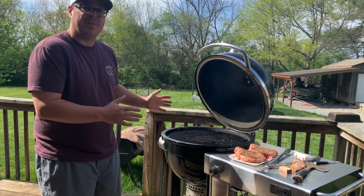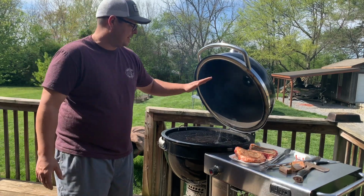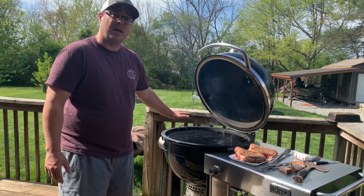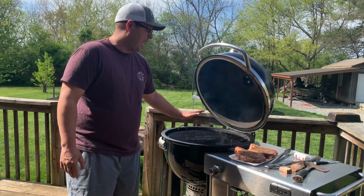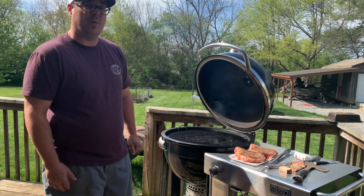It's almost the exact opposite of indirect cooking. I like to cook it hot and then let it rest. Other people like to bring it up to temperature and then finish it off on the smoke. Just two different ways to do it.